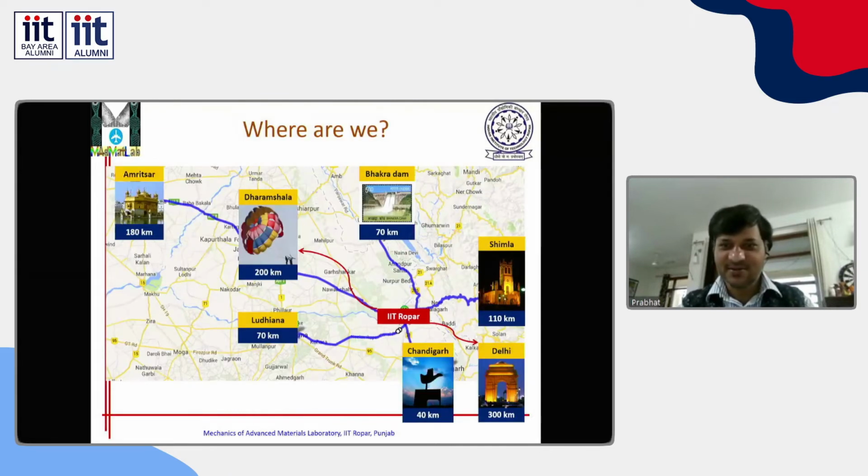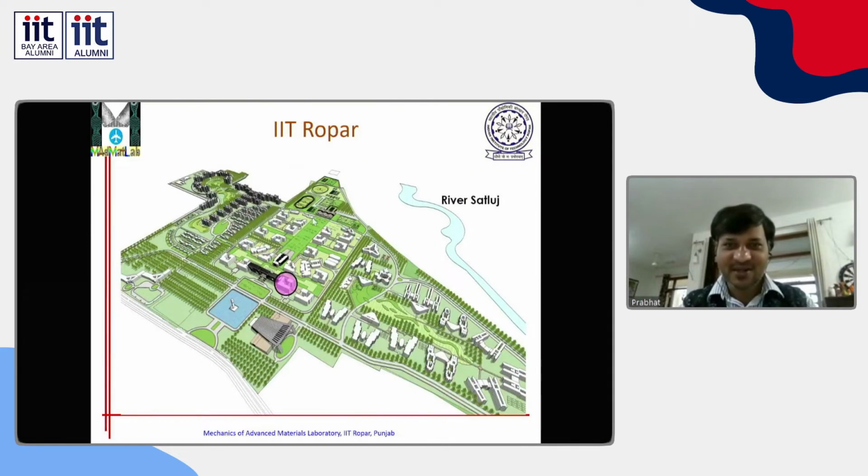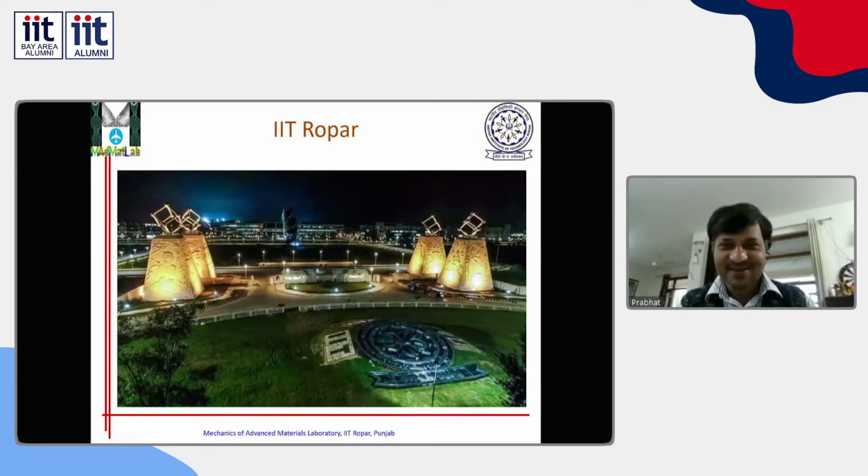Just have a quick view of where we are located. So about 40 kilometers from Chandigarh and around 300 kilometers from Delhi to the north. That's where Ropar is. Our campus is near River Satluj, so it's a very beautiful campus. Maybe some of you might like to visit sometime, and we'll be very happy to host you. This is the campus at night, so, yeah, we like it a lot.